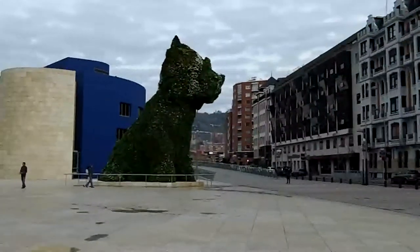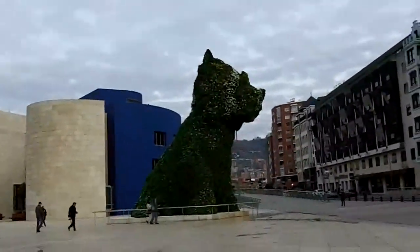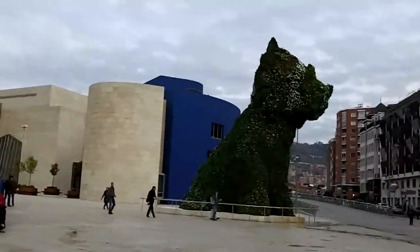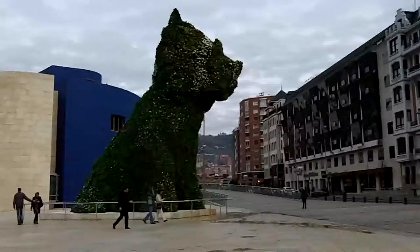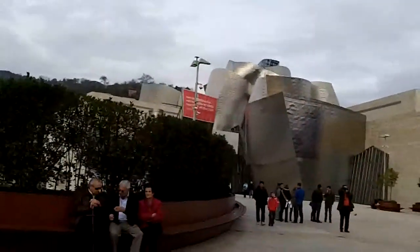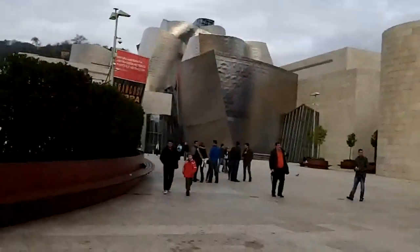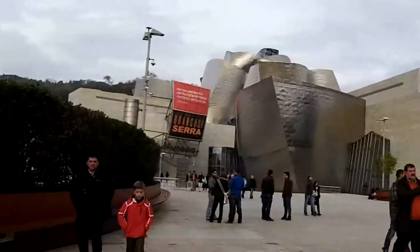This is the flower dog, shall we call it? I think it's supposed to be like a Westie or a Scotty dog or something like this. It's actually really nice, and it's directly outside the Guggenheim. There's the Guggenheim. So if it's free, we're gonna go in, and if it's not, I'm going shopping.